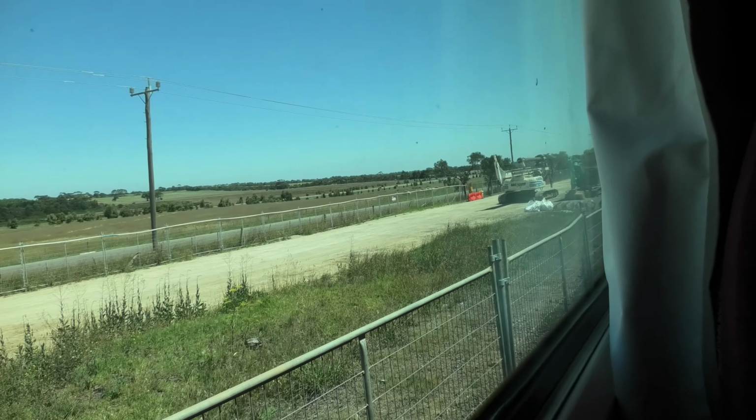Now this is Marshall Station. This is the Marshall station sign. Warrnambool line station, which is over there. And you can see that there's a little barrier there that's just due to construction works, to upgrade the station, because of the Regional Rail Revival project.